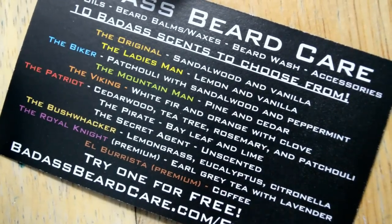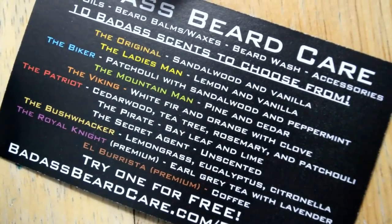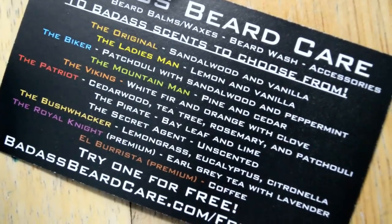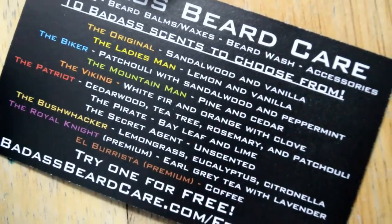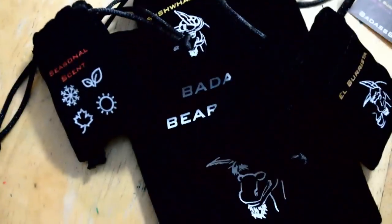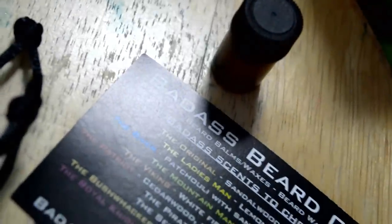Bushwhacker is lemongrass, eucalyptus, and citronella. The Royal Knight is Earl Grey tea with lavender. And there's one called El Barista, which is coffee. It's straight up just coffee. And then they also have a four season scent thing where, if you're in that time of year, that's the only one you're able to get. And then once you get into the next season, there's another one.